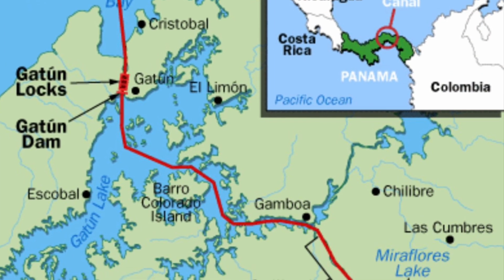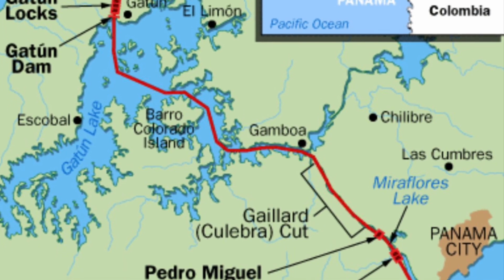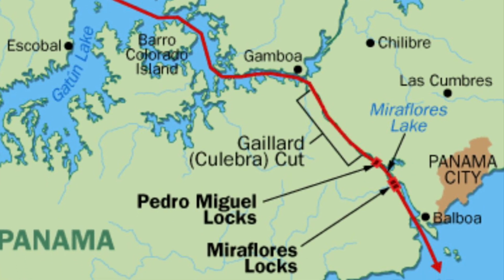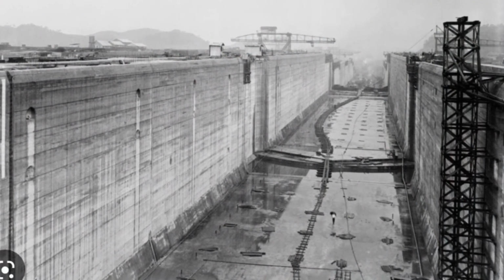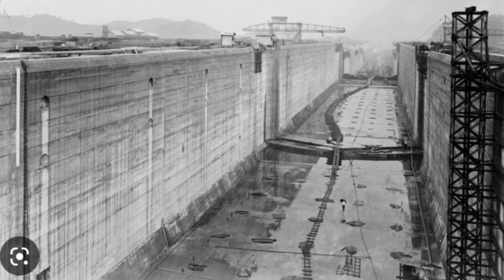Okay, so here goes the canal itself. It is about 82 kilometers long. It runs from the Atlantic Ocean, the Caribbean Sea, through to the Pacific Ocean by Panama City. It was finished in 1913. It took about 12 years to build. The French lost about 10,000 men trying to finish it off. They called it a day, and the Americans took over and finished it off.